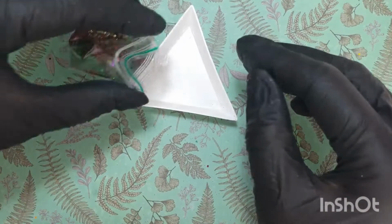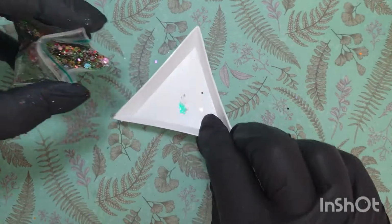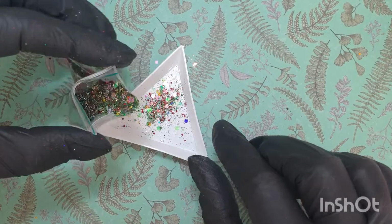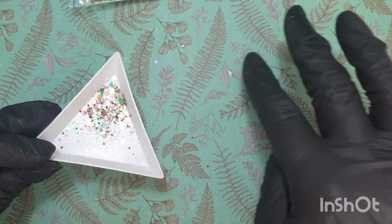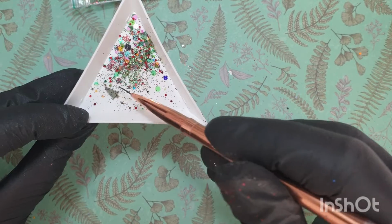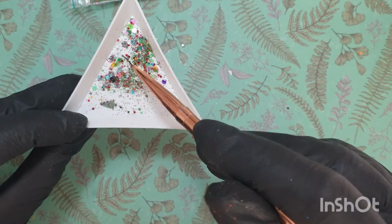Well, we know there's green and red. Oh, wow. I'm just going to show you that. That's a Christmas tree in there as well. That's brilliant. That is brilliant. Can I see pink? Yeah, you've got that nice chunky Christmas tree there, which I think is brilliant. You've got silver hex.